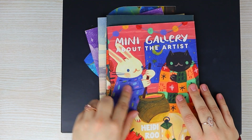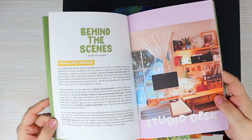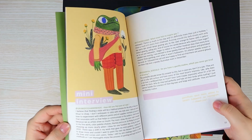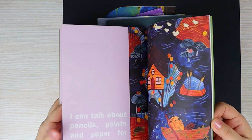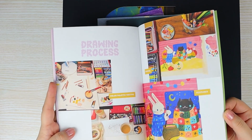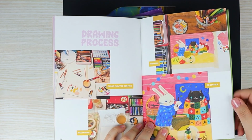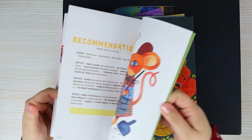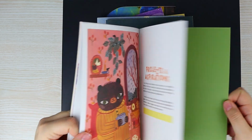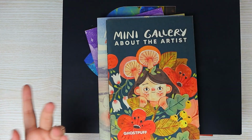So these ones are from Mini Gallery, and I really like it. I really like seeing people's working space, seeing, reading about them, reading about how they came there, the inspiration, their drawing process. I have this art on my wall, and so it's really nice to see how she made it. And overall, I think it's a really nice touch to have, and I like it.